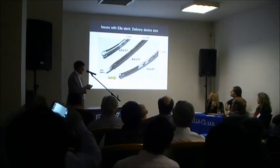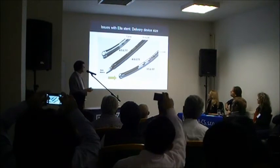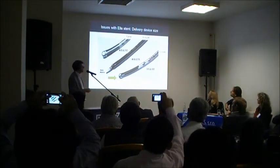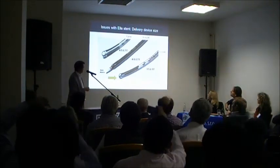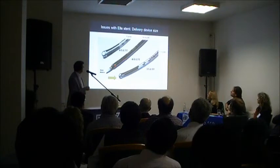Now this is the problem we have to deliver the stent to the patient. This is the size endotracheal tube, 3.5, that would fit this patient. This is the 3mm device that we have, and you can see it won't fit in here. This is the next size up, which it barely fits in.